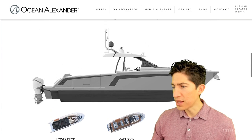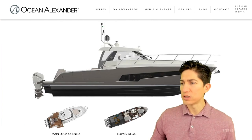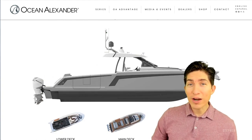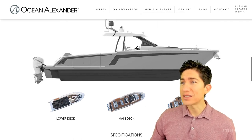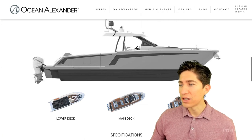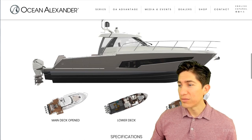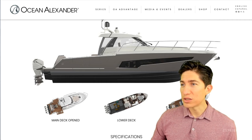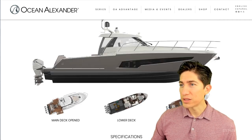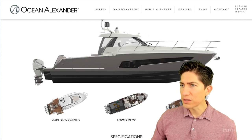So this one is the Sport and this one is the Coupe. Let's look at the difference. The Sport, I can tell right off the bat, doesn't have this glass enclosure here on the side. This one does. Yeah, this is the Coupe. What other differences do you see? There's some differences in the transom here. See that?